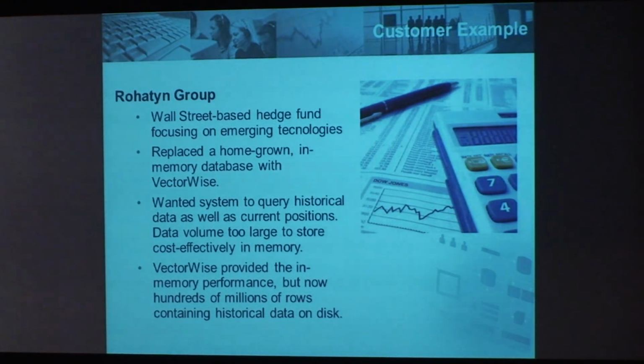Spoke about Roheaton Group. Again, why I particularly like this example is because they were previously having to build their own in-memory database technology to be able to achieve the performance they're getting today out of Vectorwise. So what it's meant is it's changed their business. They've gone from being an IT developer building this in-memory database to being a hedge fund manager, God forbid, which is their core competency.